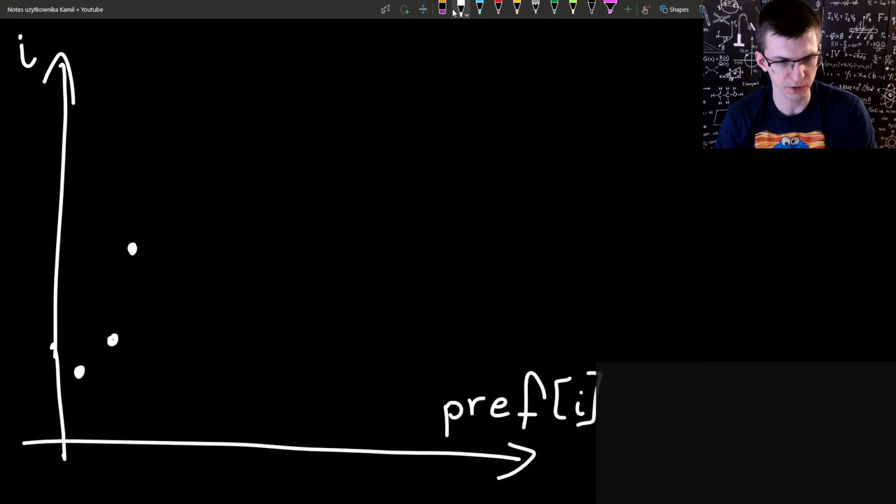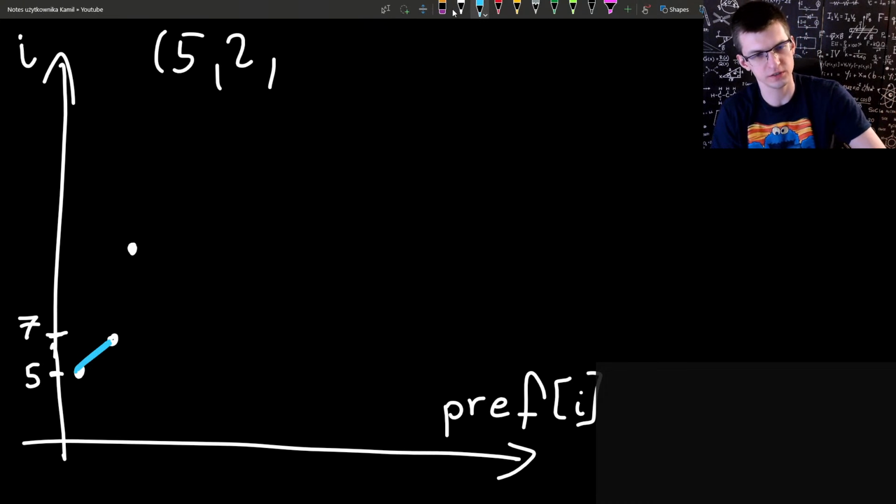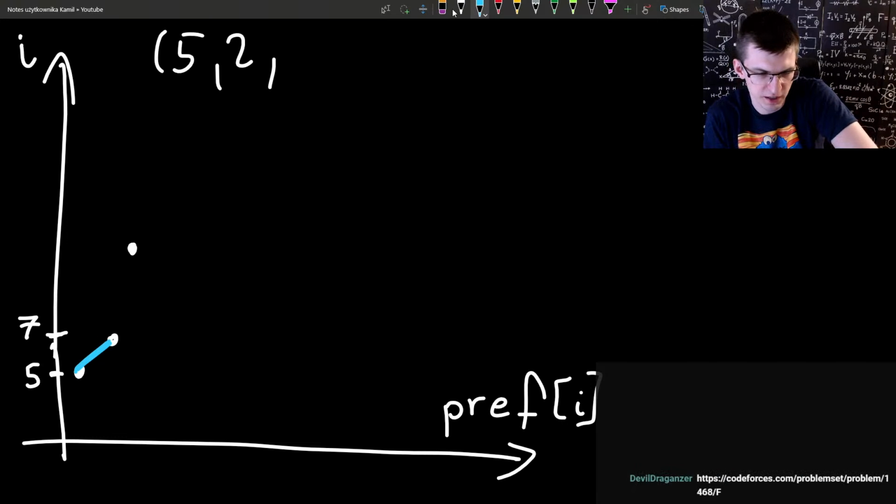This corresponds to, let's say, if this is 5 and this is 7, it would mean that the first value in the input was 5 and the second one was 2. We deal with prefix sums here. So this would mean that I want to merge this because I want the first element to be what? 3.5. Then if the next number is smaller than 3.5, so if we have something smaller than 10.5, what sense does it make?